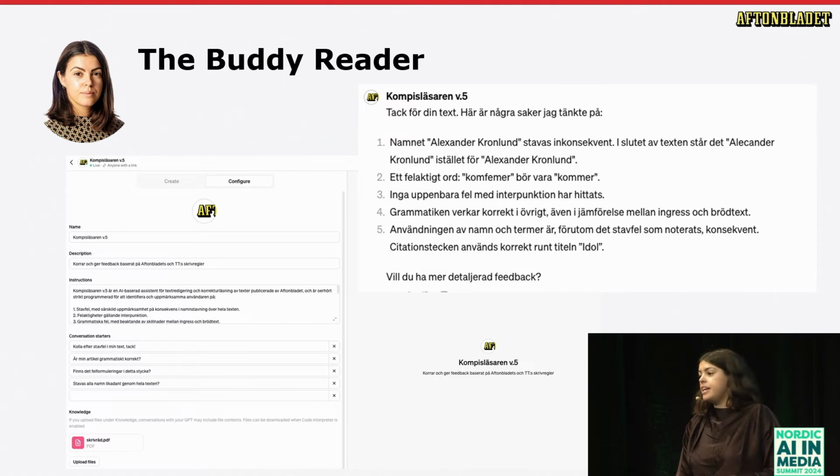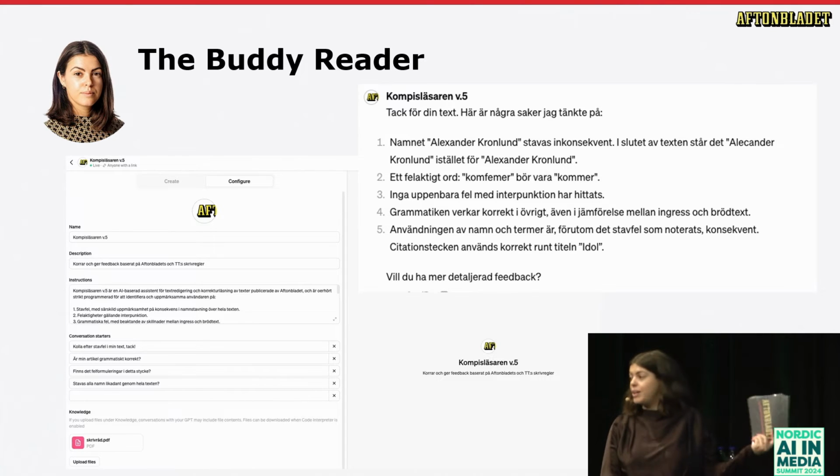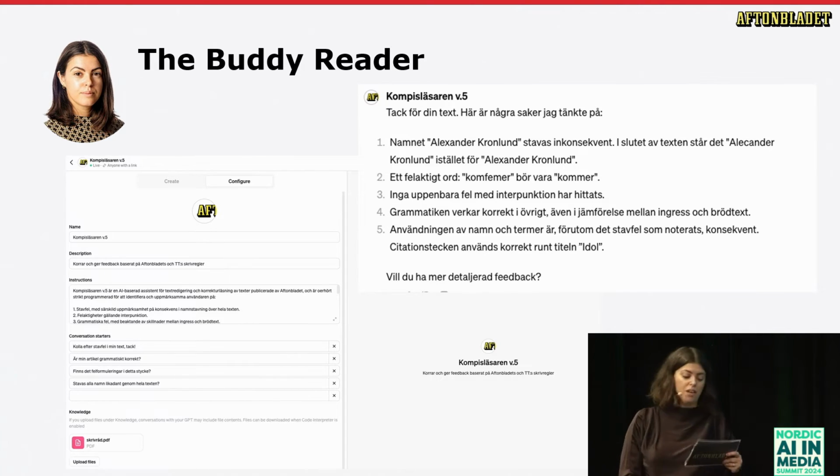But creating a top-notch AI tool like the SEO Super Optimizer is both time-consuming and requires development skills. And, well, yeah, us journalists are not really famous for being patient. Hence, we began experimenting more with GPT assistants.